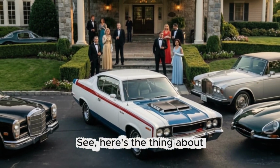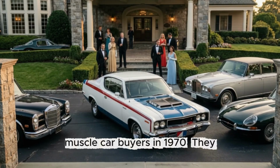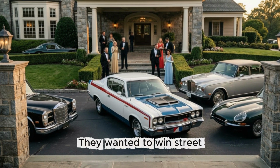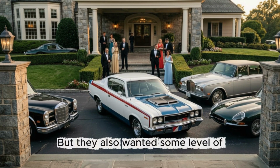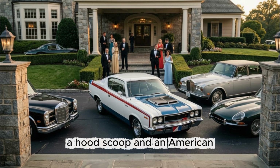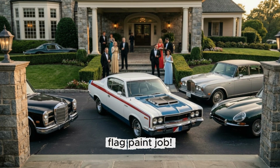See, here's the thing about muscle car buyers in 1970. They wanted to look cool. They wanted to impress their friends, they wanted to win street races and turn heads, but they also wanted some level of dignity. The Rebel Machine threw dignity out the window and replaced it with a hood scoop and an American flag paint job.